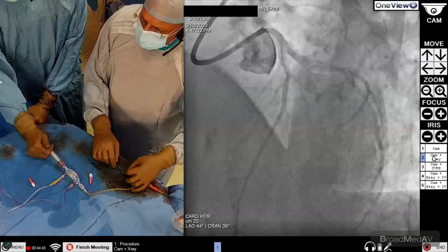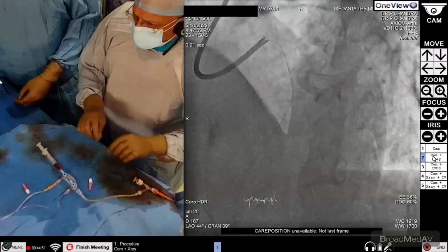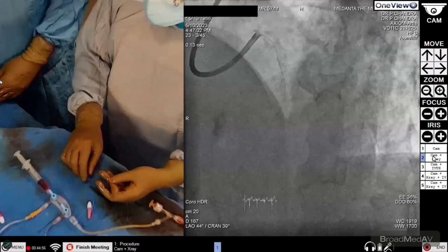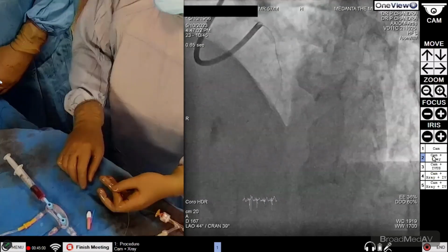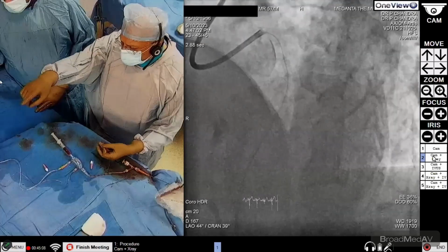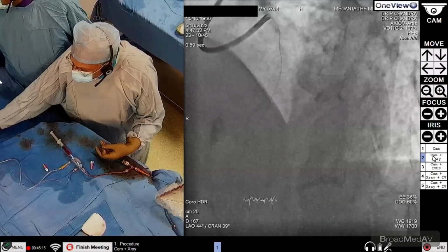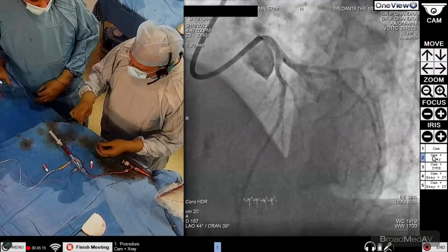This looks very good. I think we are at a position where we can start thinking of just a DEB. Yes. But in the proximal part, we might have to do some more dilatations just before that first diagonal. How big is the vessel in the proximal part? Now give me the same balloon.